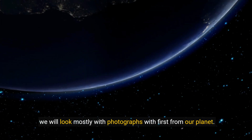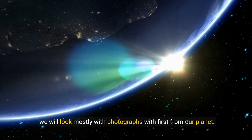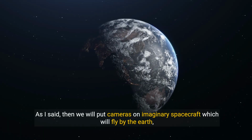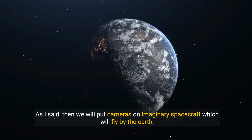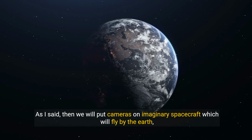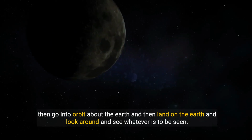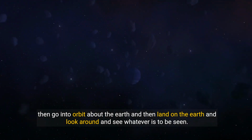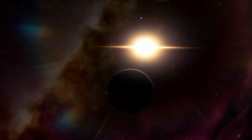We will look mostly with photographs, first from our planet, as I said, and then we will put cameras on imaginary spacecraft, which will fly by the Earth, then go into orbit about the Earth, and then land on the Earth and look around and see whatever is to be seen.